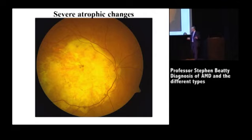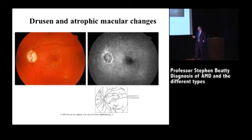Now, I've mentioned we have two types of macular degeneration, early and late. One of the late types, I've said, is atrophic. And the atrophic type is simply wear and tear. What you see with the wear and tear is that you actually see through the retina to the underlying layer. And unfortunately, there's no treatment for this type.